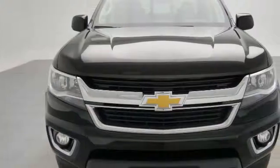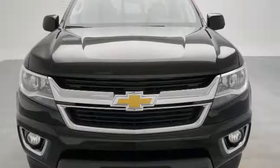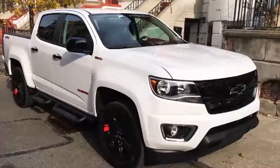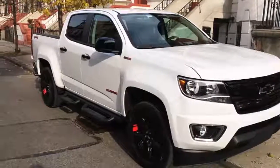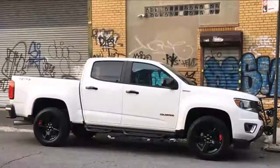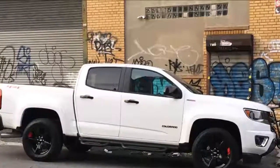It's smart, and smartly equipped. This Colorado came with an 8.0-inch MyLink touchscreen infotainment with Apple CarPlay and Android Auto, 4G LTE Wi-Fi, Sirius XM satellite radio, Apple CarPlay, and Android Auto. It also has a remote keyless entry option and a very effective rear-view camera.